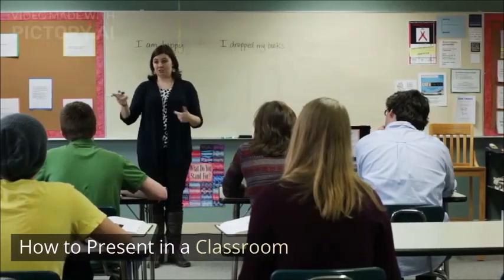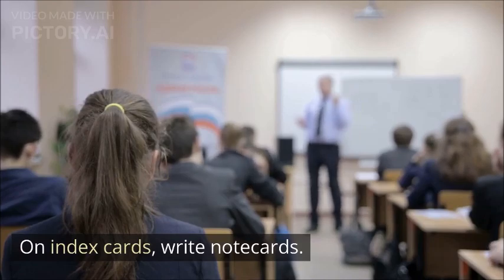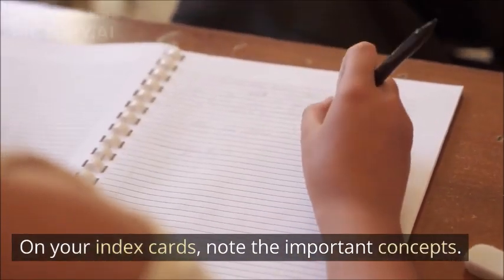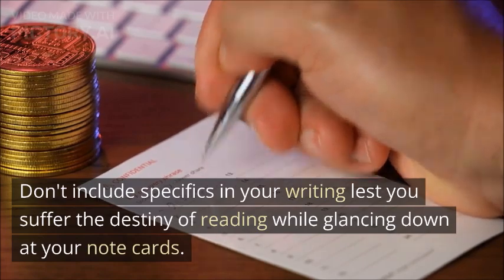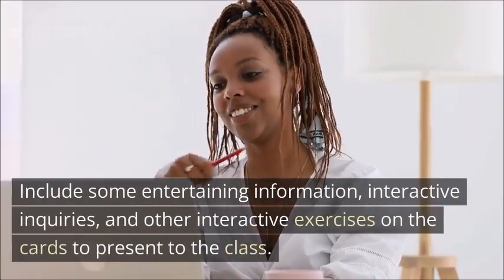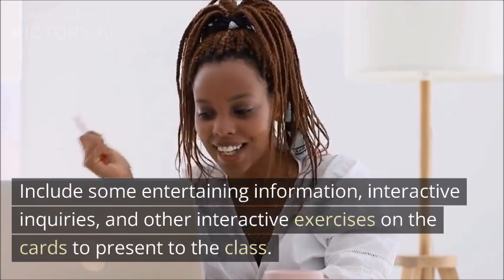How to present in a classroom. 1. On index cards, write note cards. On your index cards, note the important concepts. Don't include specifics in your writing, lest you suffer the destiny of reading while glancing down at your note cards. Include some entertaining information, interactive inquiries, and other interactive exercises on the cards to present to the class.